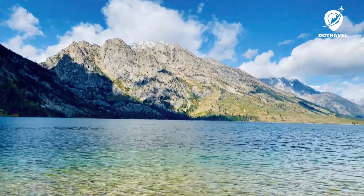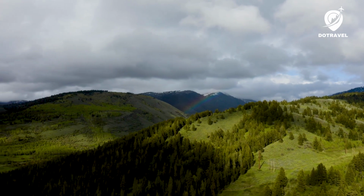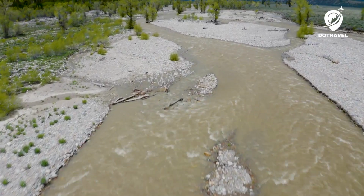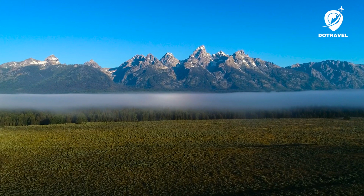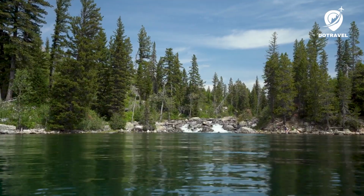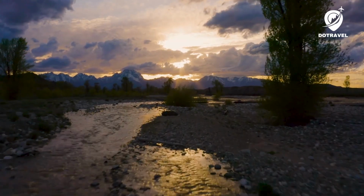Hemmed in on all sides by prominent peaks, its sparkling surface and shores are surrounded by verdant woods, valleys, and rock formations. Aside from basking in its beauty, you can hike and bike about its trails or fish, swim, and kayak out on the lake. Many people also come to paint, photo, or draw the captivating scenery before them.